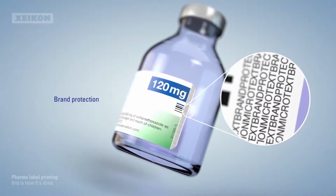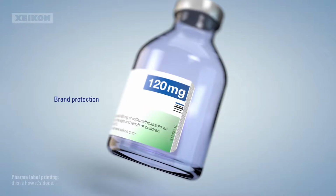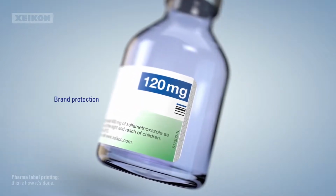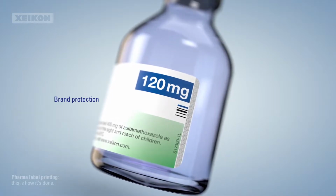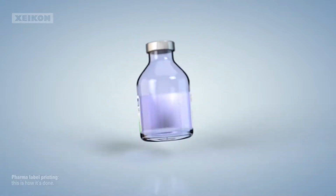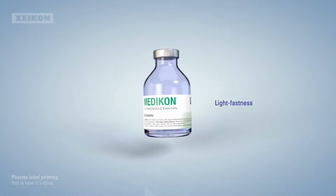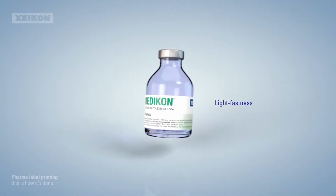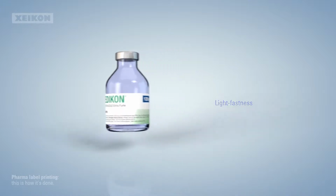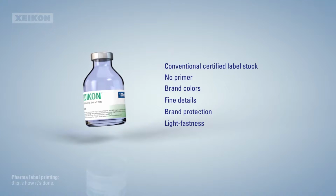So, being able to include more sophisticated security features such as taggant and UV reflective details is a must. And last but not least, no matter how long pharmaceutical products are sitting on the shelves or kept in cupboards, their labels shouldn't fade. Meeting all these requirements is no mean feat, but one technology stands out from the others.